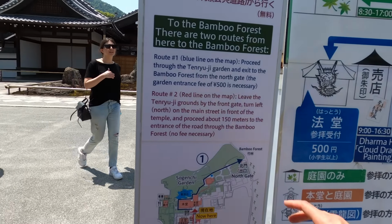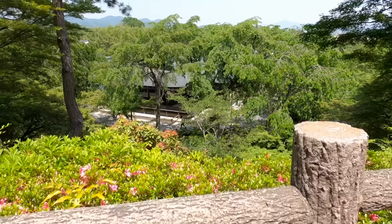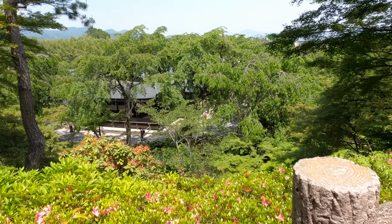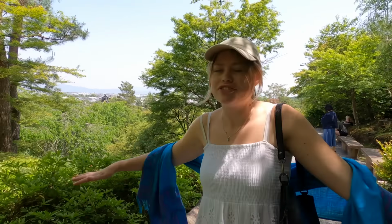So there's two routes here. You take either the blue line on the map. Tickets to come in are 500 each, and children below 15, I think it was like 300, something like that. So not too bad, and that's just to see the gardens. If you're curious as to how far it is from, let's say, downtown Kyoto, we took a bus. It's only maybe 30 minutes, 45 minutes, so it's not too far. And then you're out here in the nature surrounded by the mountains.